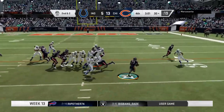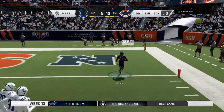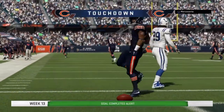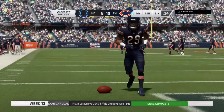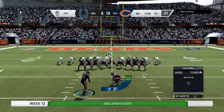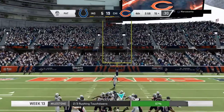Again, it's Cohen. And he's got room. Touchdown, Chicago. Tariq Cohen. His 2nd touchdown of the afternoon as the Bears push further out in front. And he certainly played a pivotal role with those 2 TDs and why they're up on the scoreboard right now.